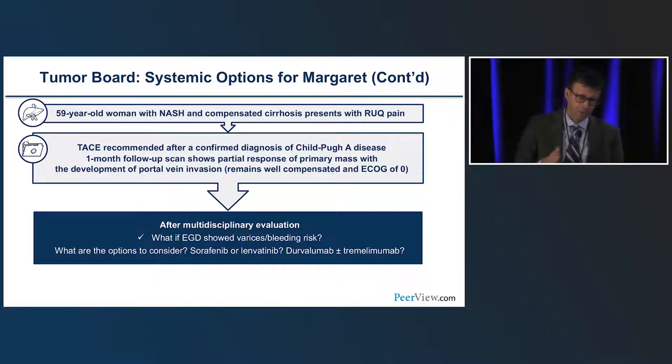At this point, durvalumab is not approved. Would I start with atezo and maybe add the bev shortly thereafter once their varices are controlled? That's not an unreasonable option. But certainly anybody who has a definite contraindication because of bleeding, lenvatinib or sorafenib are very reasonable options. And when approved, durvalumab would probably surpass the TKIs because the response rate is higher at 20%. There's a survival advantage versus sorafenib, and there's no doubt that durvalumab is an active regimen in liver cancer.